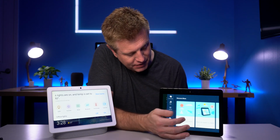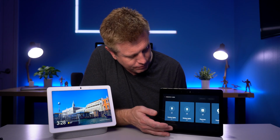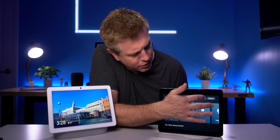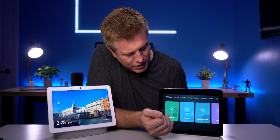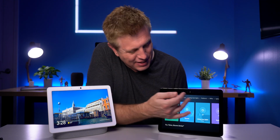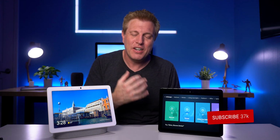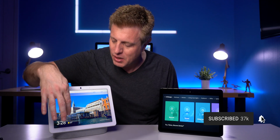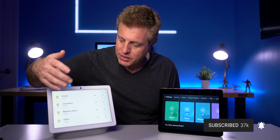You know, here you have to take that extra step, bring up your smart devices, and now you just got your recently used. If I want to see groups, I got to go into the groups. And even when you get into a group, I could turn it on and off, but there's individual lights. It's just not as nice of an interface and menu. I do like this a lot better. I want to get into lights. Here's all my lights based on rooms.